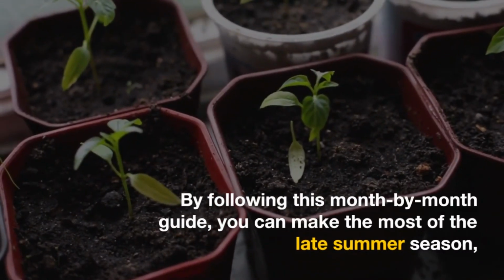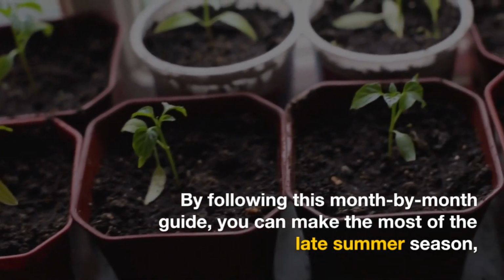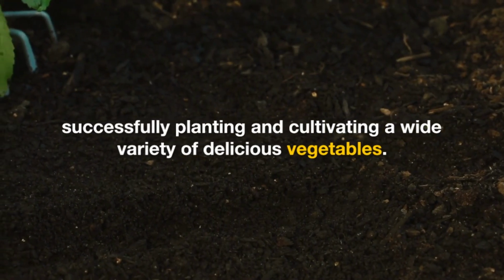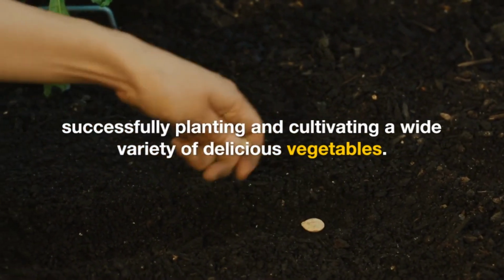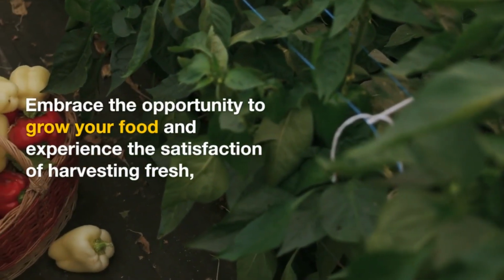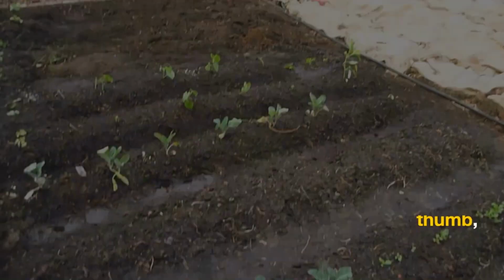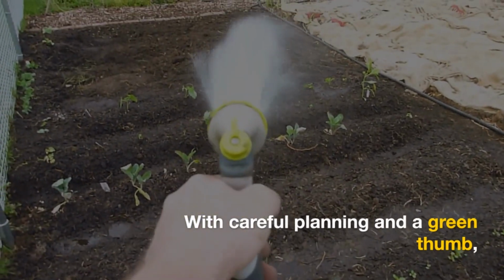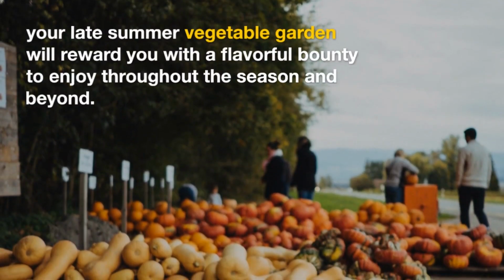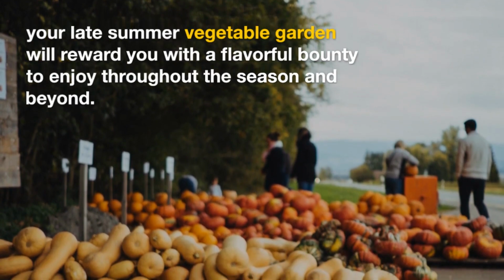By following this month-by-month guide, you can make the most of the late summer season, successfully planting and cultivating a wide variety of delicious vegetables. Embrace the opportunity to grow your food and experience the satisfaction of harvesting fresh, homegrown produce. With careful planning and a green thumb, your late summer vegetable garden will reward you with a flavorful bounty to enjoy throughout the season and beyond.